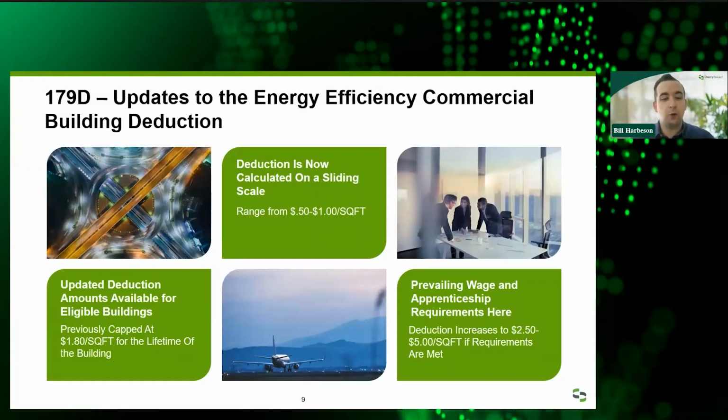So just a quick history for those people who weren't familiar with 179D previously. Up until very recently, the maximum available deduction for a building was $1.80 per square foot for the lifetime of the building. Recently, in 2021 and 2022, they've made inflation adjustments. So for buildings placed into service in 2022, the maximum deduction is actually $1.88 per square foot, again, for the lifetime of the building. However, with the Inflation Reduction Act of 2022, the deduction ranges have changed a bit.